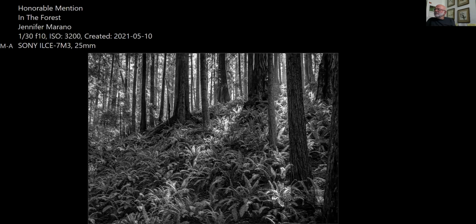Monochrome, that's 5 images. Jennifer. Nice. Very nice. Oh, thank you. Yeah, that was all natural light, and it's a regular, it's not infrared. It's up on the north coast in a second growth redwood forest. Anyway, thank you. Very nice. Beautiful, Jennifer. Yes.